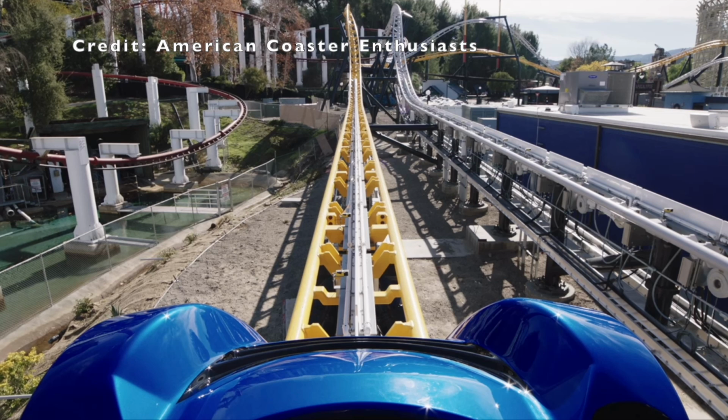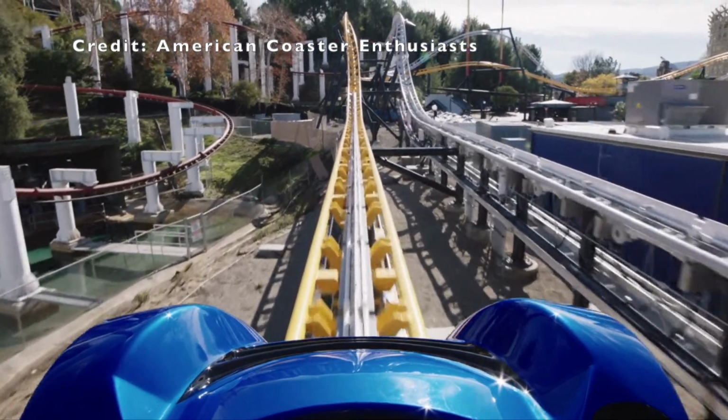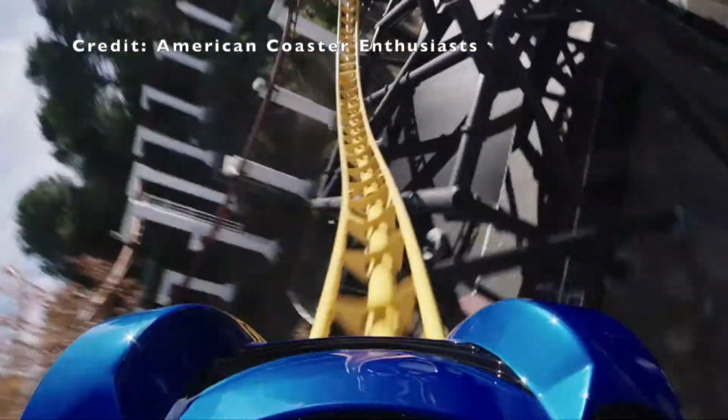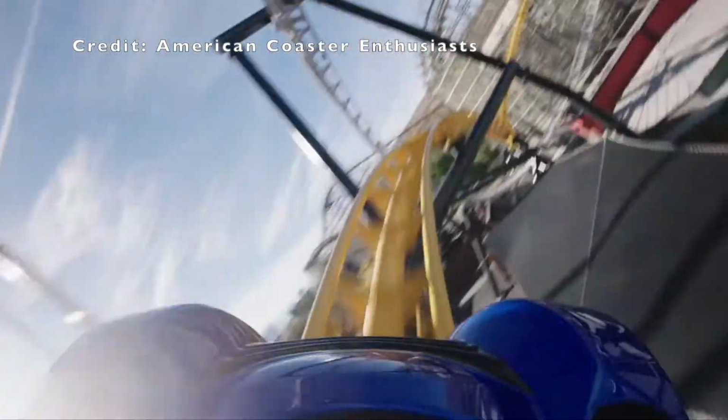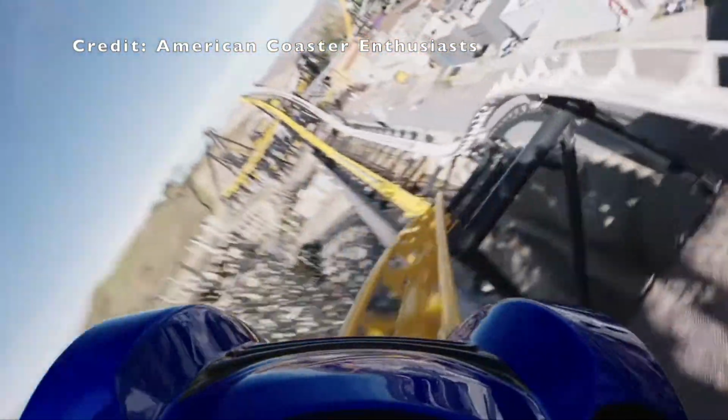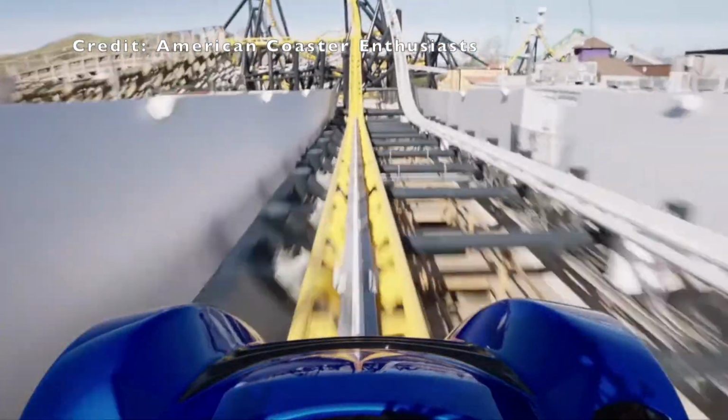But when both trains are ready, you inch forward and hit launch 2. This one feels pretty identical to the first one, not terribly powerful, but it is a nice way to start off the second half. You then fly into that high five element, which is still good, but a little weaker than the white side. You're twisting under the 0G stall for the white side, then twisting to the right and down into the LSM boost, which feels pretty similar to the white side.